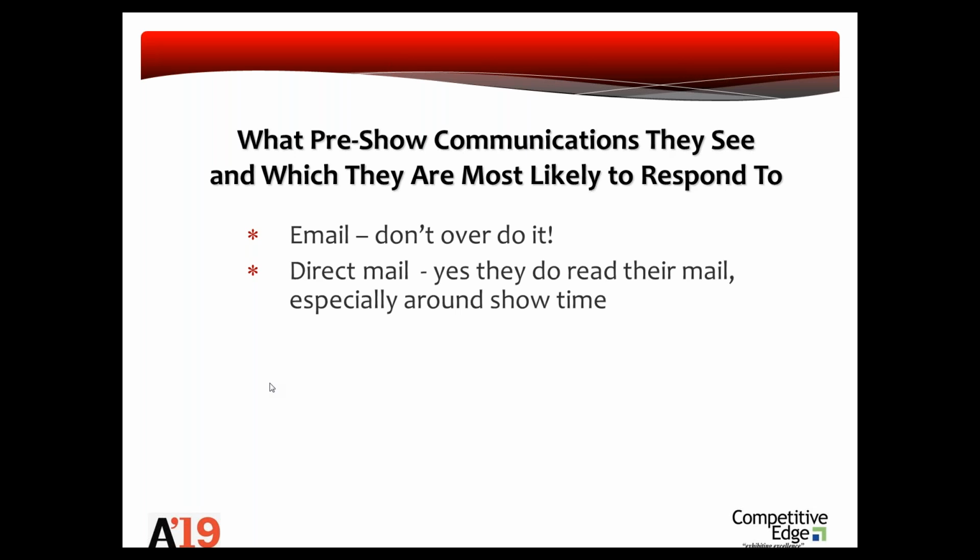And mail is sticky too. They have their finger on the delete button when you send an email. But if you put a nice concept mailer in their hand with a call to action and a reward for coming to see you, they'll put it in their show file. You'll be amazed at how many will show up at your booth with your direct mailer in their hand.